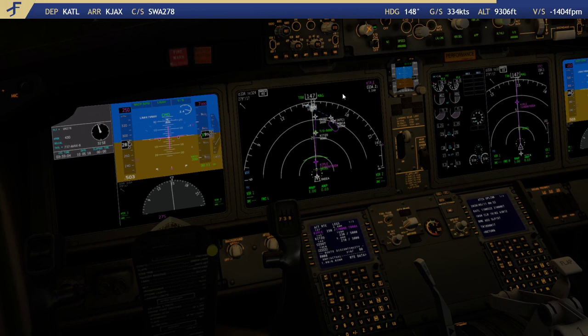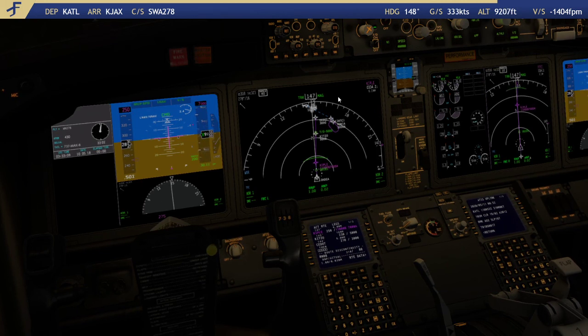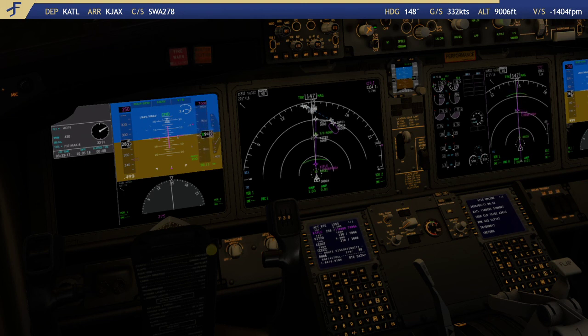And you're going to take the C-dot transition, Charlie Echo Delta Oscar Tango? Affirm, we have that planned right now, Southwest 278. Roger, expect after C-dot, cross C-dot at 3000 and 210 knots, expect ILS runway 8. Cross C-dot at 3,000 and 210 knots, and we'll expect ILS runway 08, Southwest 278.